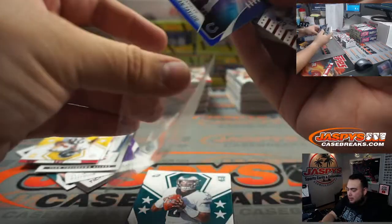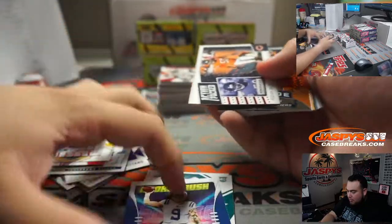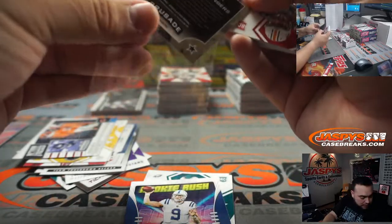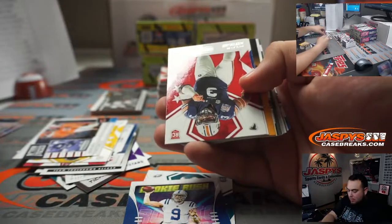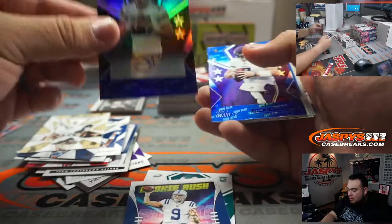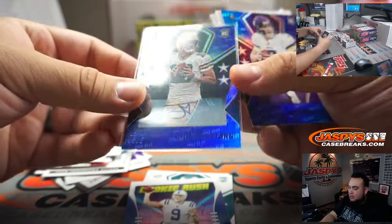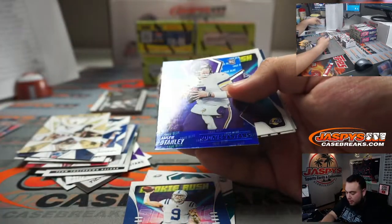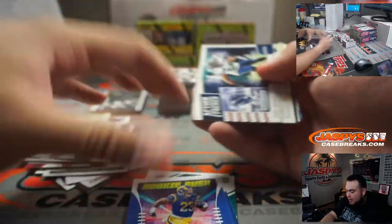Jonathan Taylor to 49. We got Crusade, Brandon Ayuk. Out of 25. And wow, Jordan Love, already in the first box, guys. At 35. Two good autographs. And then we have, out of 49, Nate Stanley, Cam Akers rookie.